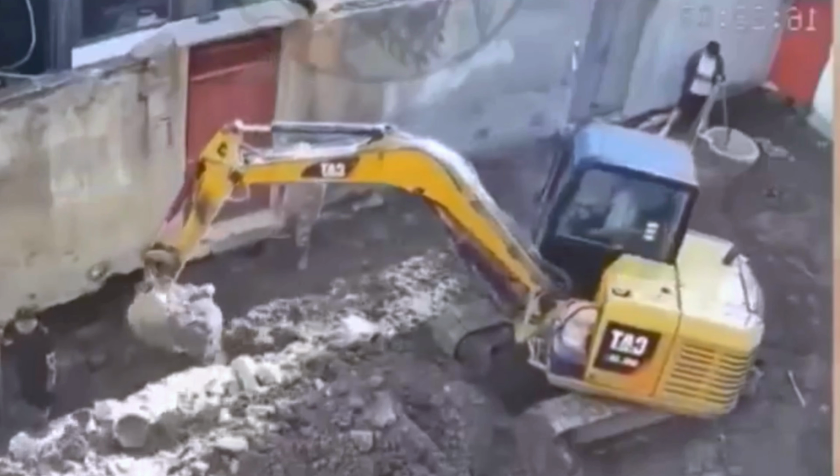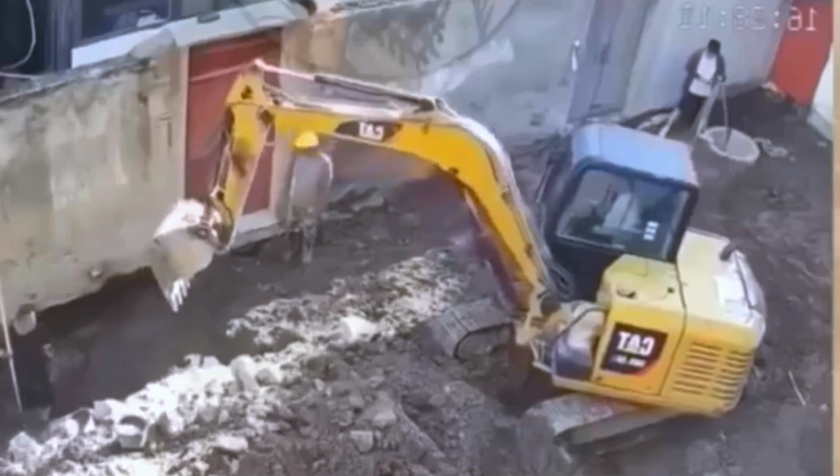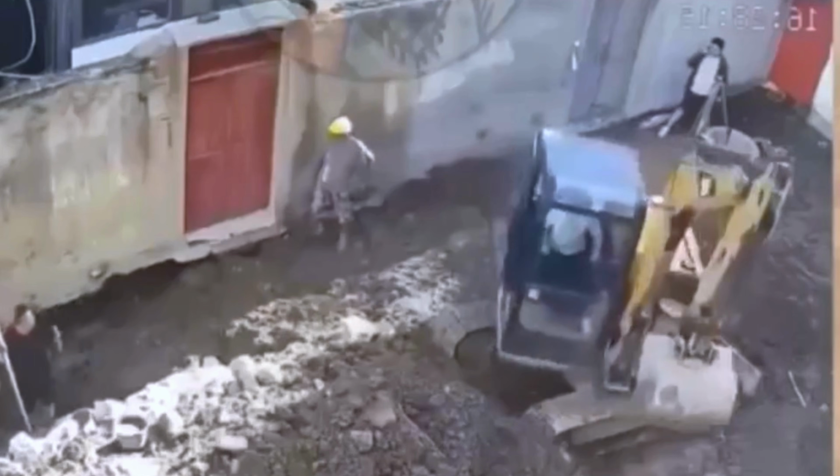Because the structural support was compromised, the ground and the adjacent wall collapsed into the trench in a matter of seconds. A worker standing on the edge was pulled down by the sliding debris, prompting an immediate emergency response.